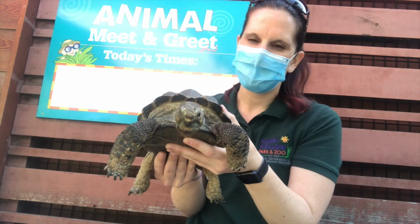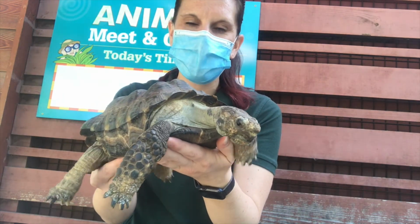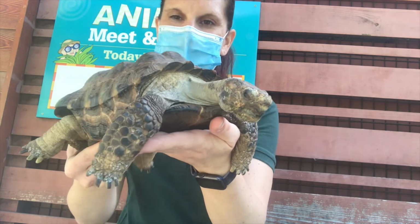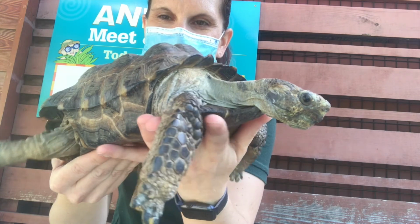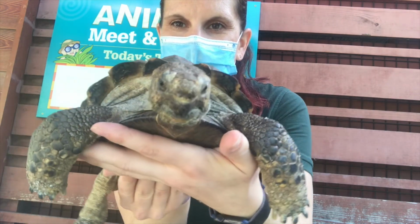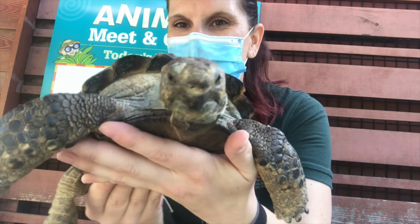All right, we're gonna let Tortellini head back to his yard behind the education building here. Here's a final look at those cool scales on his arm, his nice long claws there, and his face with his tortoise-like beak.